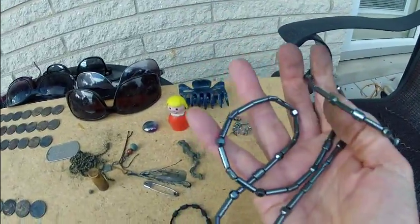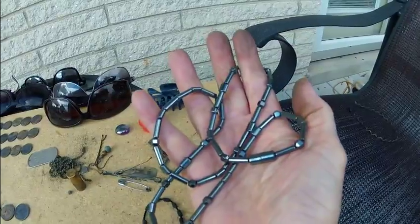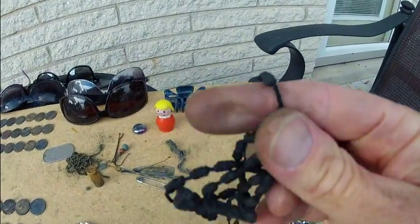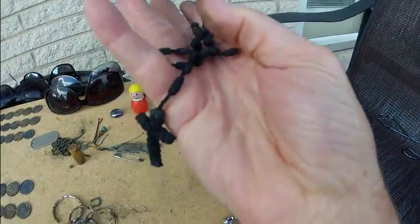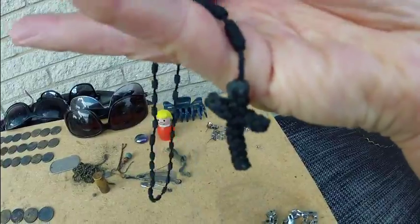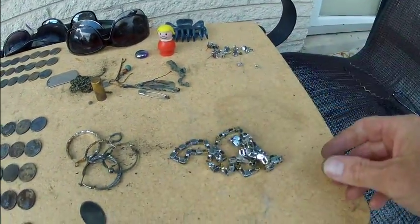This is everybody's favorite, I think. I think these beads are tungsten. They're real heavy. They got that look to them. Some handcrafted macrame necklace.